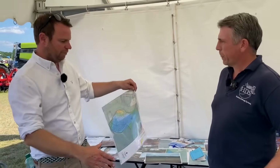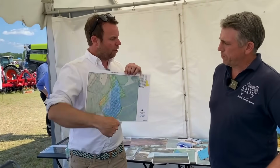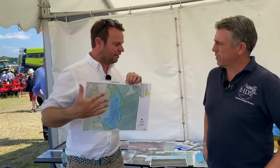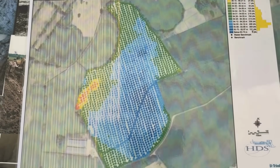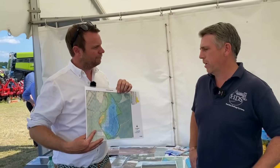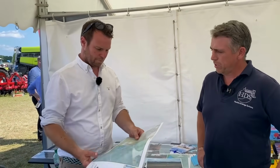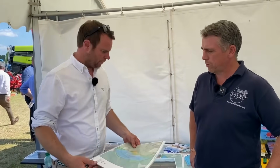So I just saw this before. This is a GPS. So you've driven all over that field. Yeah. Got all the data points, so you know exactly what the depth of the hollows are, shall we say? That's it. Yeah. And then you'll design a scheme off that. Yeah, that's when we do a whole field. Most jobs don't need to be that detailed, but yeah, we can cover a large area like that in half an hour or so on a quad bike.